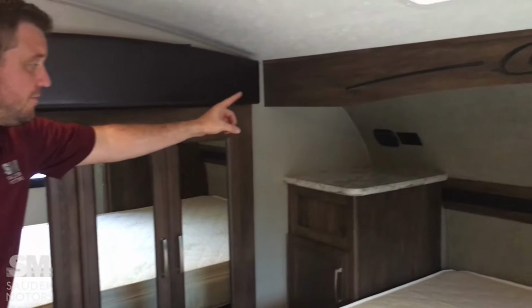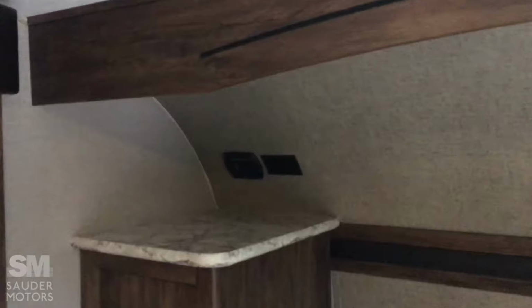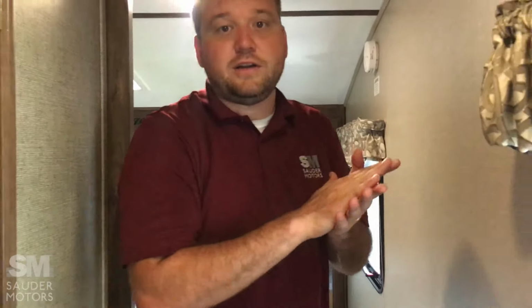And up front here, we've got more storage obviously on each side, but you've got a nice charging station up there with USB ports and electric hookup there. So, not a whole lot more to show you. Like I said, nice small trailer.